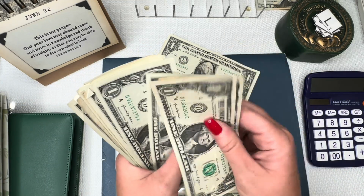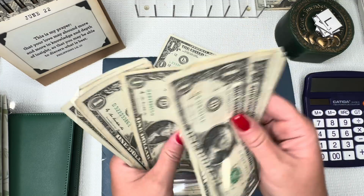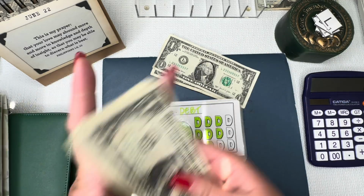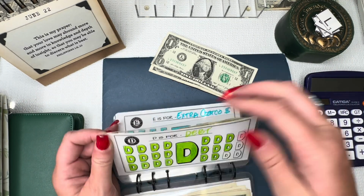1, 2, 3, 4, 5, 6, 7, 8, 9, 10, 11, 12, 13, 14, 15, 16, 17, 18, 19, 20, 21. 4 more dollars. I think we can get this done by the end of the month to add that 25 to the debt envelope.